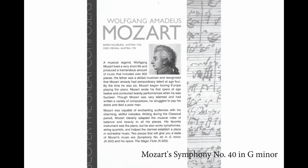A musical legend, Wolfgang Mozart lived a very short life and produced a tremendous amount of music that included over 600 pieces. His father was a skilled musician and recognized that Mozart already had extraordinary talent at age 4. By the time he was 6, Mozart began touring Europe playing the piano. Mozart wrote his first opera at age 12 and conducted 20 performances when he was 14. Though Mozart was very talented and had written a variety of compositions, he struggled to pay his debts and died a poor man. Mozart was capable of enchanting audiences with his charming, skillful melodies.